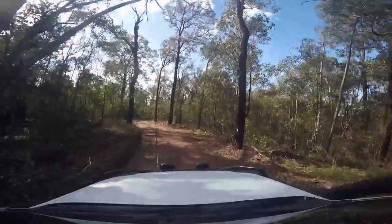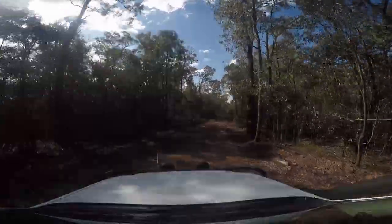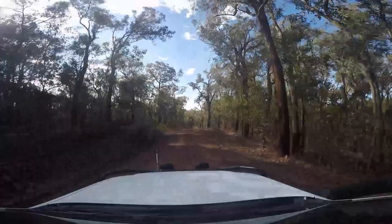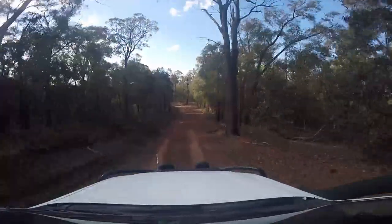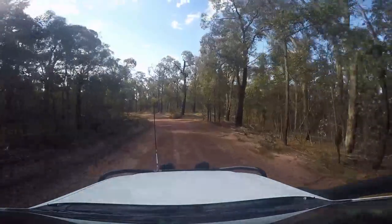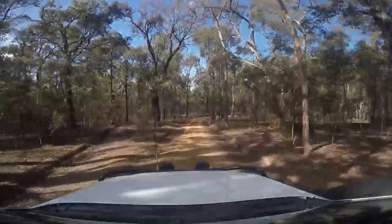Yeah, just coming down into Dermody's. It's a good little spot, like I said before. It's got a bit of a ring road around the campground area itself, which you'll see as we drive along. There's little campgrounds scattered all throughout on either side of the track. It's a pretty good spot, this one, Dermody's. Now has a drop toilet.